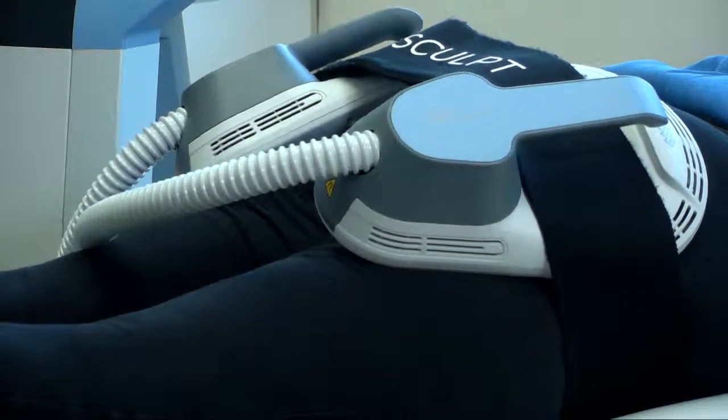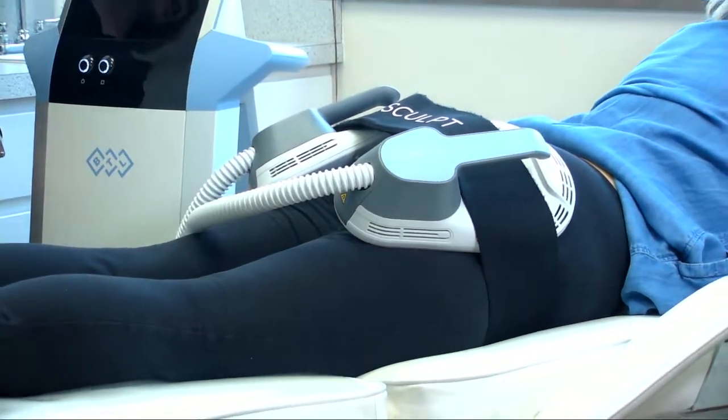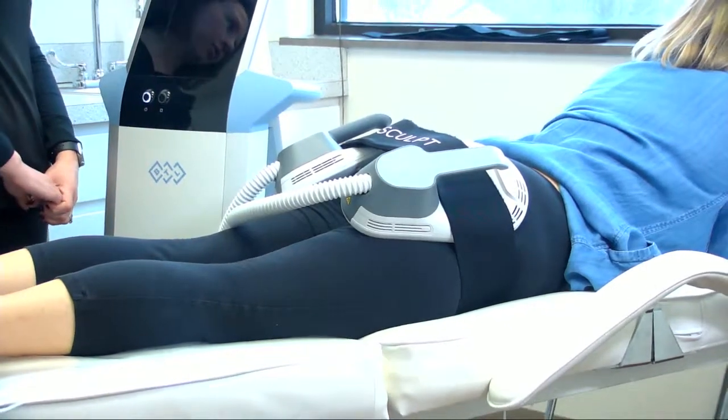And no recovery time. As you experienced, there's really no pain afterwards. Some patients might feel a little bit of soreness, like they worked out, but it's a good soreness. Yeah, that's exactly how it felt.